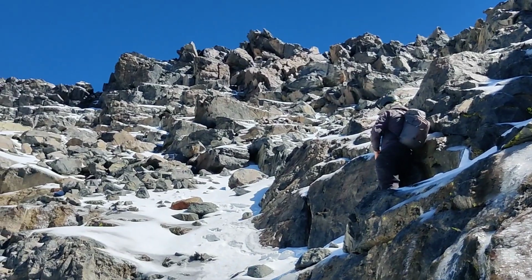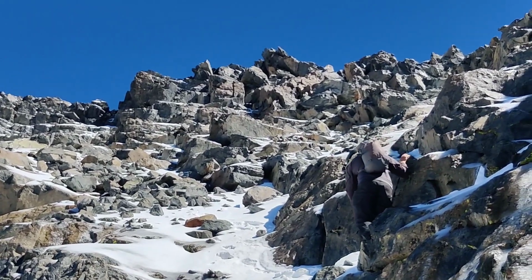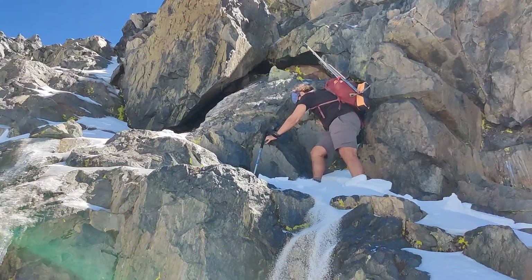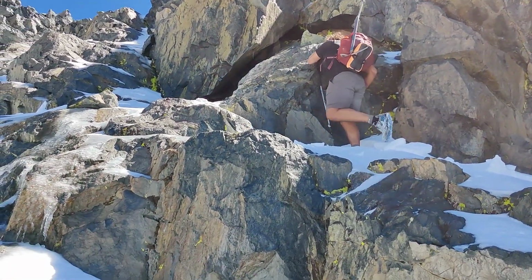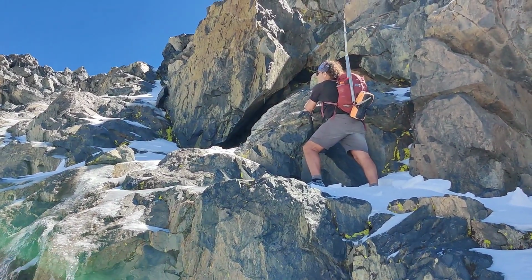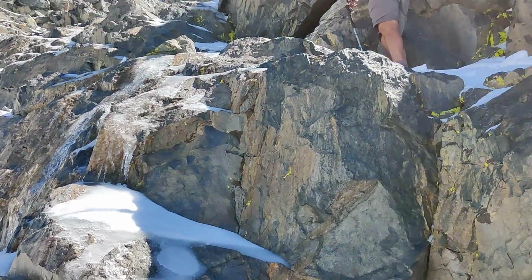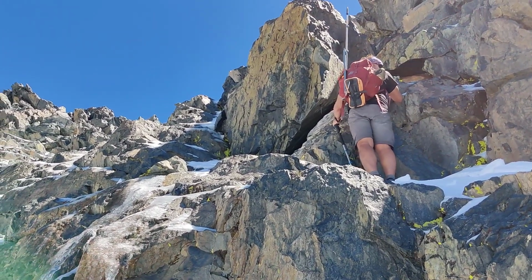As we get closer to the summit of Banner, the bouldering is becoming more technical, and with the slippery and at times icy snow, we've got to be careful. Yeah, it's that spot that scares me a little bit. It looks bad. It looks very slow. But coming down is going to be harder. Our center of gravity is going to pull us down.